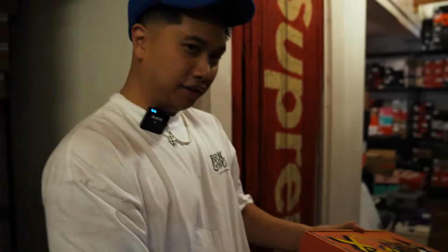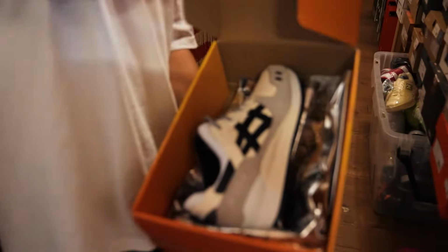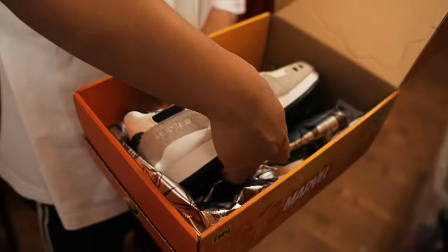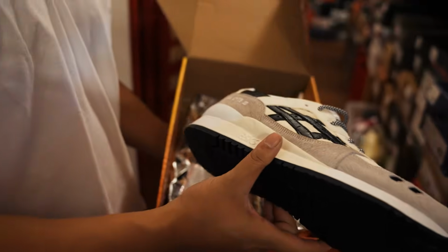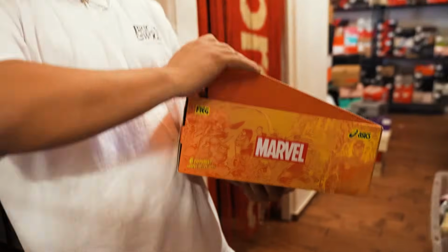I don't even know how to open these. X-Men Asics. I'd buy it just for the box, man. Look at this. Very simple. I thought it was gonna be something really crazy, but look at the fur. I like that. I'd buy this just for the box. How much for the box?